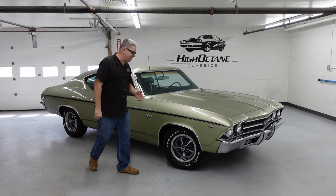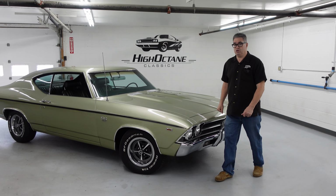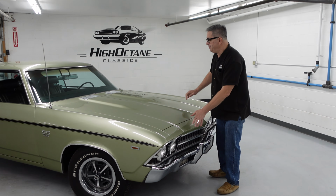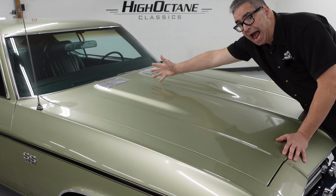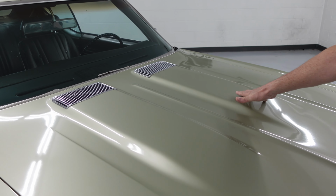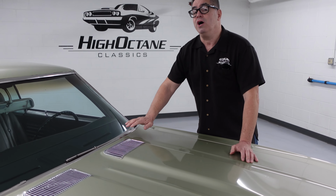Now something interesting about 1969, it's the final year for a non-functional hood scoop. But here's the thing, it does work in a way. Now we all know that 1970 brought along the optional ZL2 cowl induction hood with a little flapper at the back. Well, for 69, the double hump hood here was standard on SS, but does it really do anything? Well, it does and it doesn't.